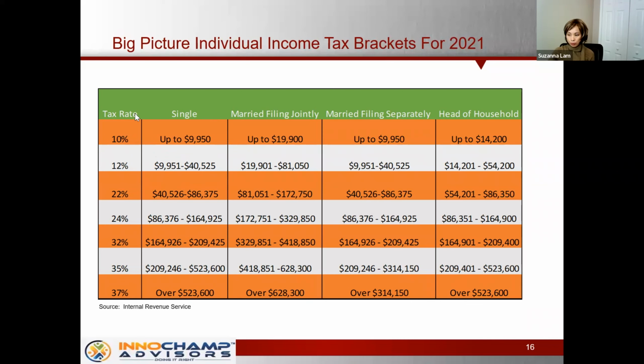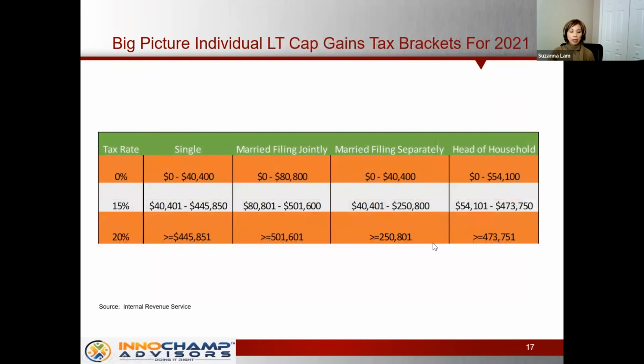So you have to do this calculation for every level of income until you hit 523,600, and whatever is above that is multiplied by 37%. Does that make sense to everybody? All right.